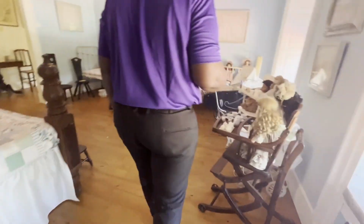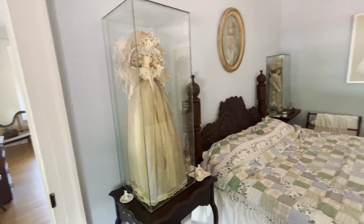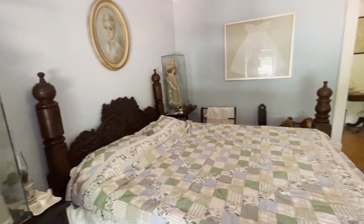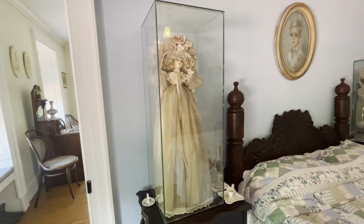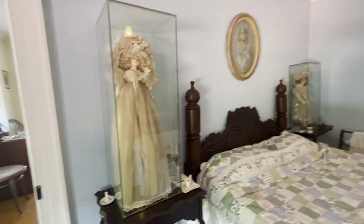So here we are in the nursery. The nursery would have been close to the Aunt Maiden's room because it's easier to get to the children and be able to deal with the children. We have in glass boxes, sorry, those are porcelain dolls. Because they don't want them to be affected by the elements, they were sealed in these glass boxes.